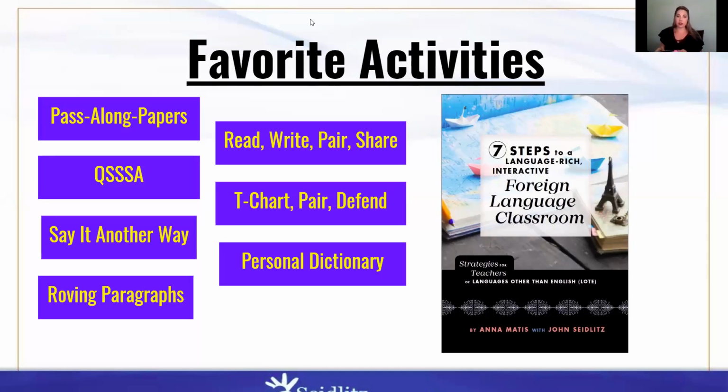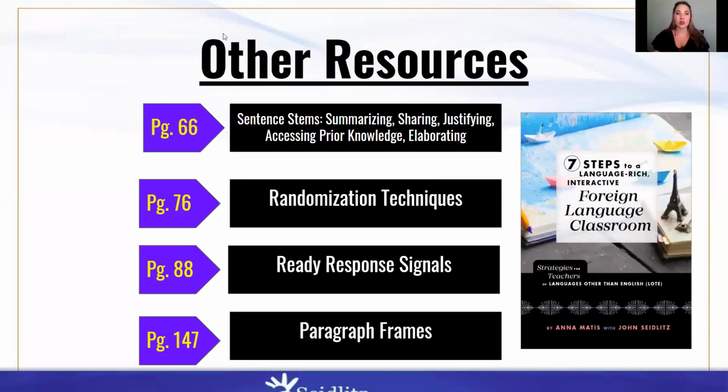I'm sure you've already looked through the book if you do have it, but I find that sometimes I forget about a really wonderful activity, and then I'm reminded in training or whatever it might be, and I go back and I'm like, oh, that's right, I had bookmarked that and I just totally forgot about it. So I highly recommend those.